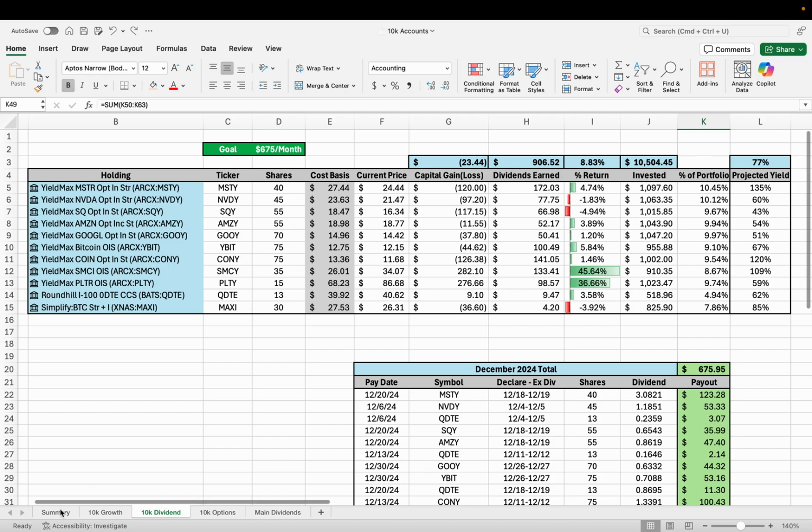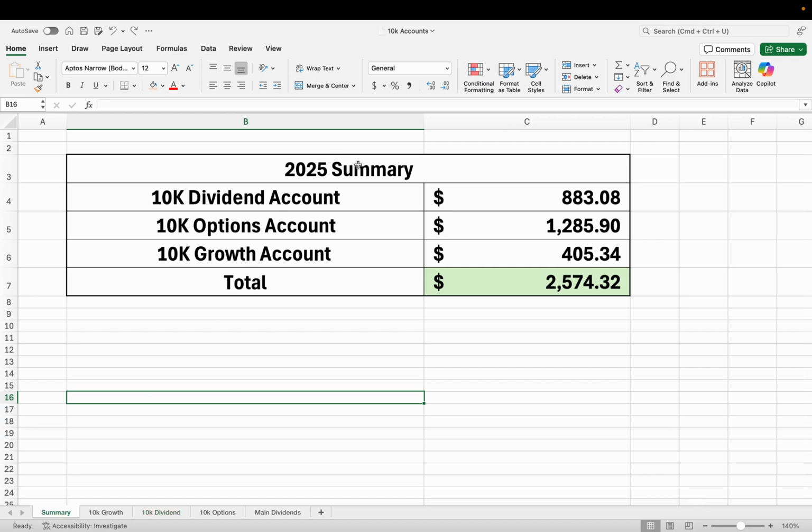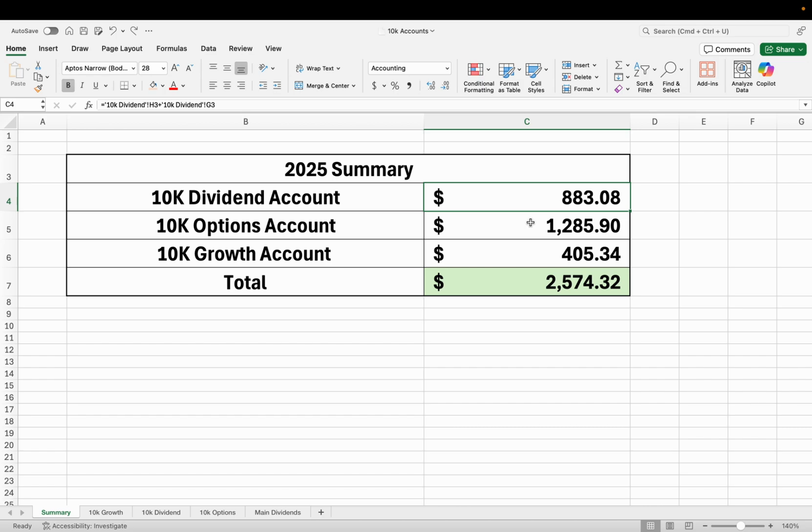Let's take a quick look at the summary, right? $883 overall if you include that capital loss. Very respectable for a 90% passive account. All I have to do is log in and buy more shares every month. The option trading account, I'll do another video when we have some contracts expiring this Friday. So we will take a look at that again. But based on a few more trades today, we're up to almost $1,300 on that $10,000 initial investment.